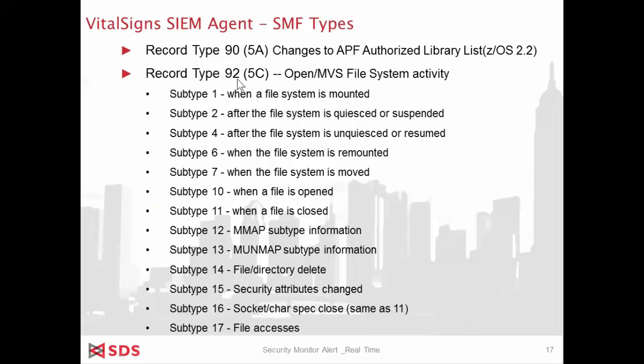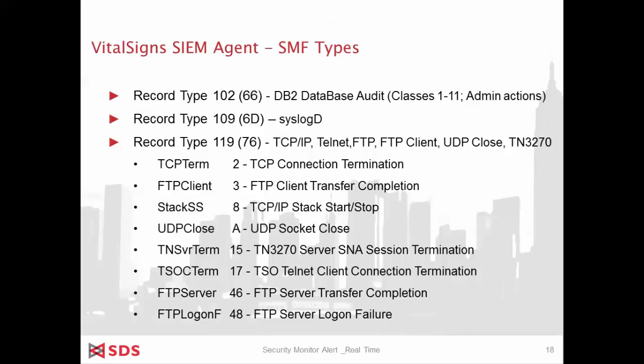Type 90, 92, that would be for your Open MVS or the USS world. And there's a bunch of commands that are pretty powerful, like the change ownership command, the change mod command. Those are ones that you can have logged and obviously have some sort of reference point if you do want to go back and determine what somebody did.